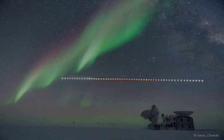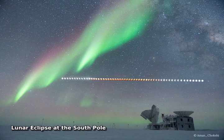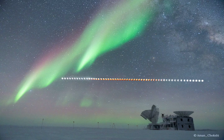Last May 16, the Moon slid through Earth's shadow, completely immersed in the planet's dark umbra for about 1 hour and 25 minutes during a total lunar eclipse. In this composited timelapse view, the partial and total phases of the eclipse were captured as the Moon tracked above the horizon from Amundsen-Scott South Pole Station.